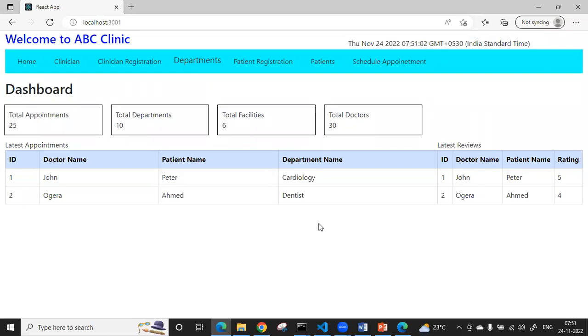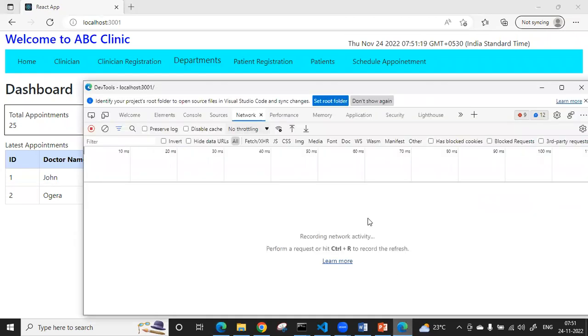Okay, currently I'm not showing the live data. For example, one patient gets an appointment, so 25 to 26. When an appointment is completed, 25 to 24. If one department is added, we can subtract. Okay, so all these things. Next, someone says, "Sir, I have very good experience, 15 plus years. So what can I expect to get from this?"